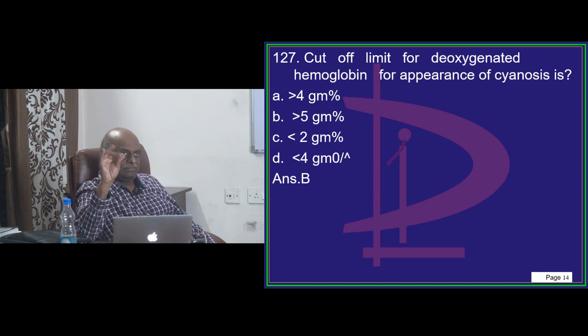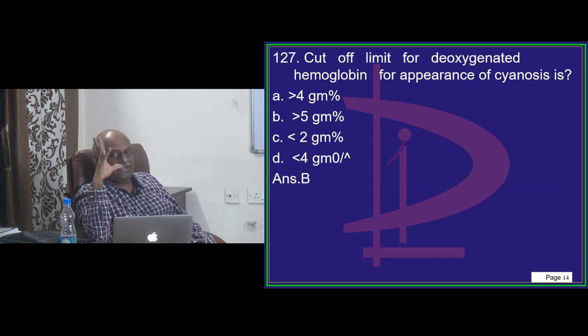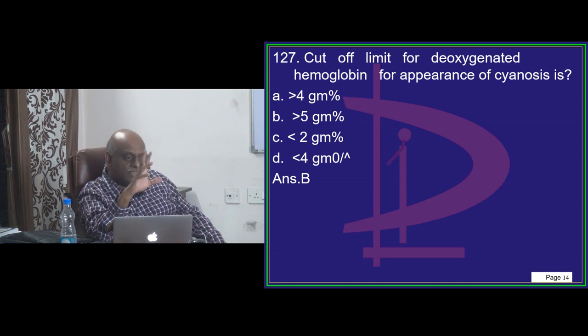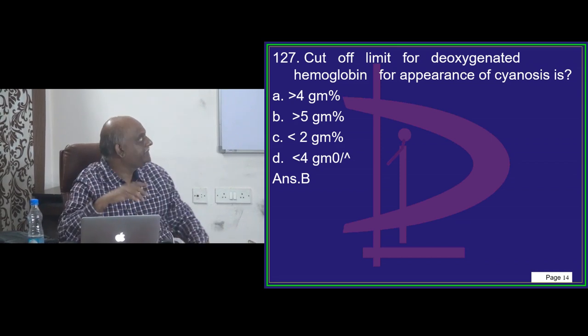5 is the number. Who gets cyanosed? Fingers. How many fingers do you have in a hand? 5. Remember, 5% deoxygenated blood is cyanosis. 5% is cyanosis is what you have to basically remember.